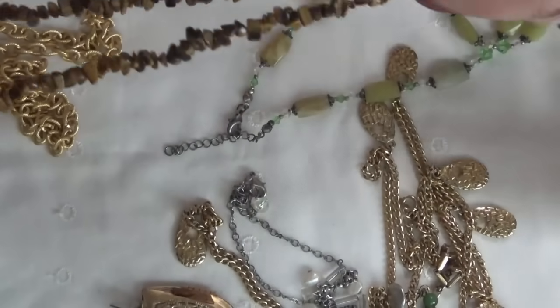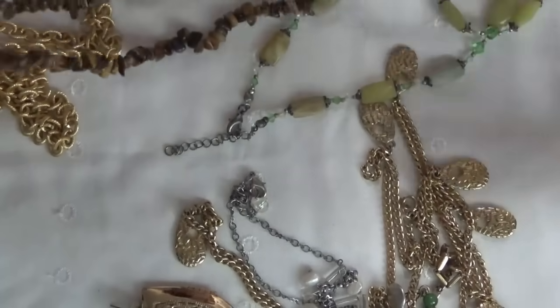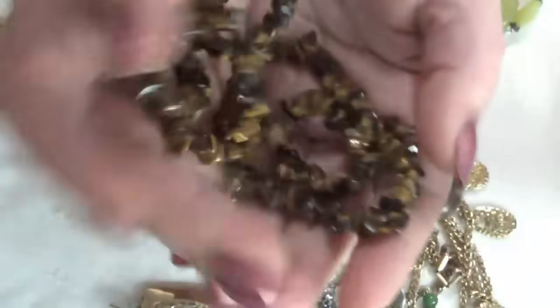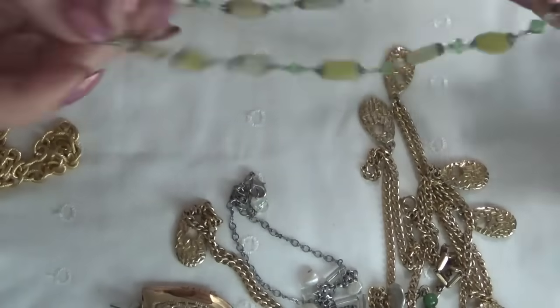And more. Oh, what the? So no, I have another one, Tiger's Eye. So somebody really loved Tiger's Eye. I love it too.